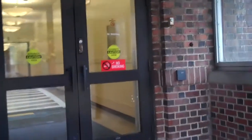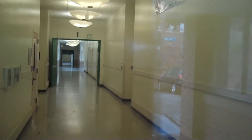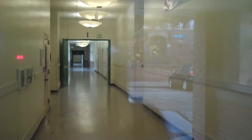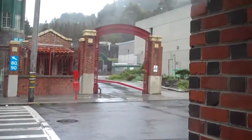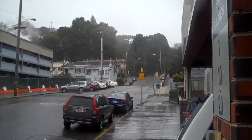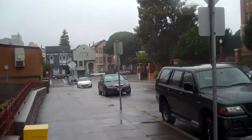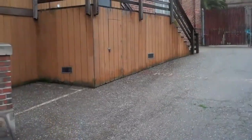This door is locked, but this is the hallway where they had the stretchers being brought in and where Bullitt was walking along Stanton. Not much going on this side of the hospital. And we're going to walk down here and check out one more scene, and we'll be right back.